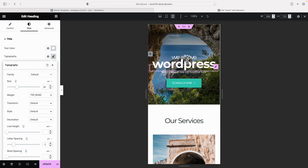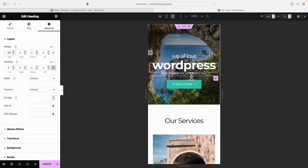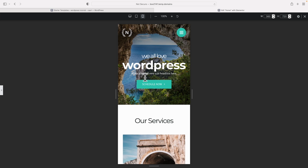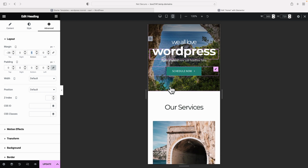Now I will say at this point, this text is a little close to this text, right? So what do we do? We go to advanced, we go to margin. And so what we have is a -40 margin on top. We don't want that. So we're going to make that a little taller so there's more space between. And I'm actually going to add a little space underneath too, because I feel like that's a little tight. So let's just go ahead and bump that up slightly as well. And I think that looks good.